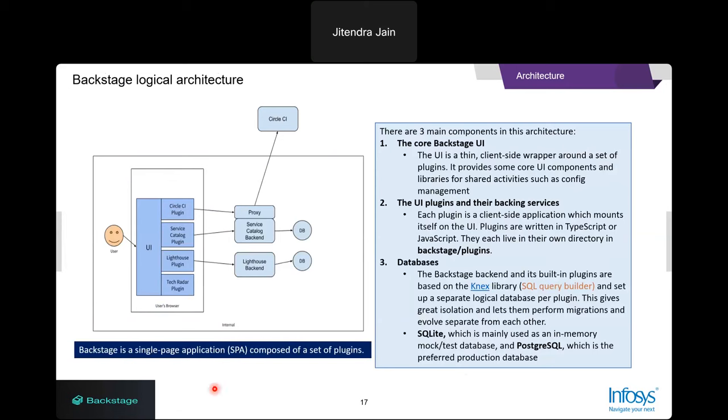Okay, so if you look at over here, this is an example where, let's say, a user is talking to a Backstage UI, the portal I talked about, I showed you at demo.backstage.io. There are plugins. Based on the plugin, it will talk to the various backends. Backend will talk to the DB. And if there is an external service, external plugin available, of course, you'll go via proxy, right? So that internal to external communication can become more secure, more easy.